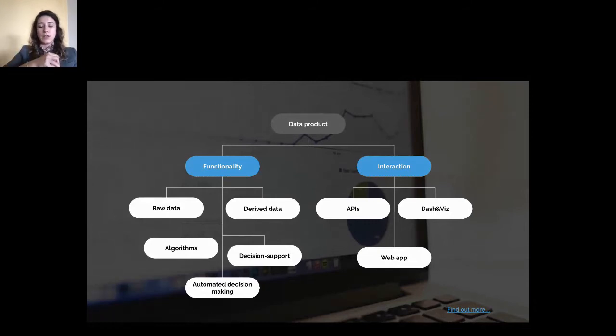On the other side, you may have derived data, so you can use raw data in order to engineer some new feature or to transform data in order to enrich the information that you will obtain, and then serve it through the data platform through some graphical interface or API. As a third functionality are the algorithms, so predictive models. So you can embed predictive models within your product in order to, based on the data, extract some projections. Another part is this decision support functionality, where you can create some outputs and visualizations that can be used within decision-making processes.